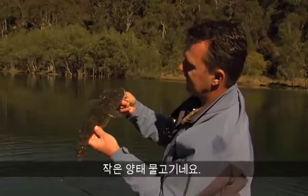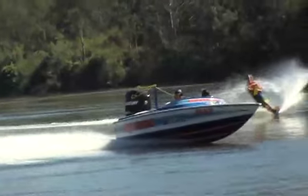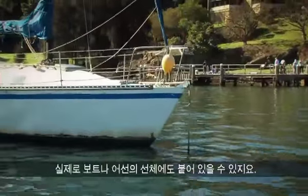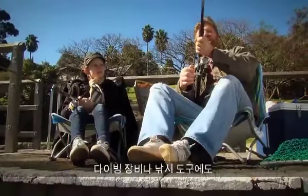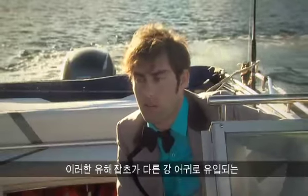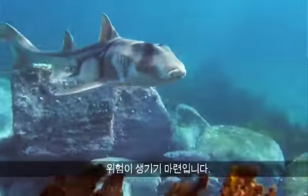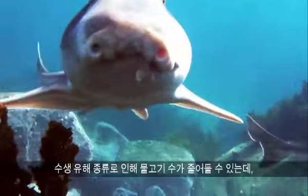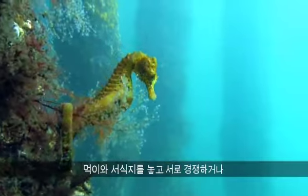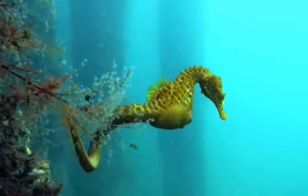Yes. Beautiful little flatty. Pest species can be caught up in anchors or chains and ropes. They can actually attach to the hull of a boat or a vessel, or even get caught up in our diving and fishing gear. So it's when these kinds of activities move from one estuary to another estuary that it introduces that risk of moving that pest to another estuary. Aquatic pests can reduce the numbers of native fish by competing with them for food and habitat, or by preying on them.